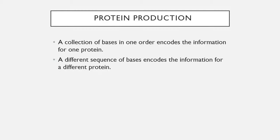So for example, if you had AAA, it would make a certain protein, and the bases get read three at a time. So if you had AAA, you'd get one protein. If you had AAT, you'd get a different protein, and obviously any different order of bases would produce a different protein.